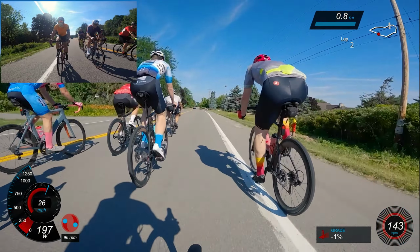it's confusing, because I try to attack and bridge by myself. Devin stays on the front and was trying to hold them up so that I could bridge without bringing everybody up.